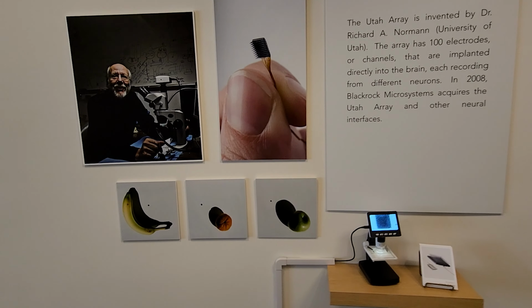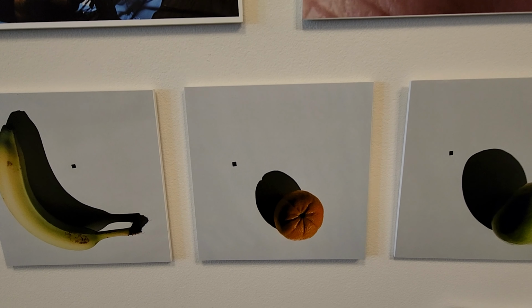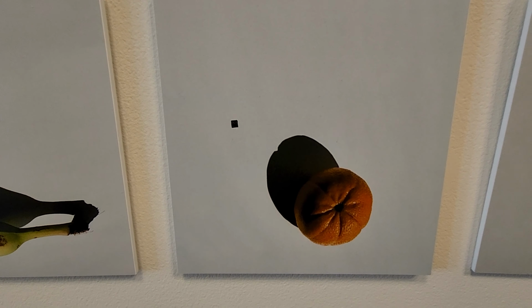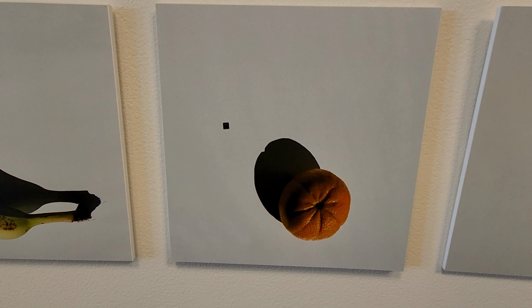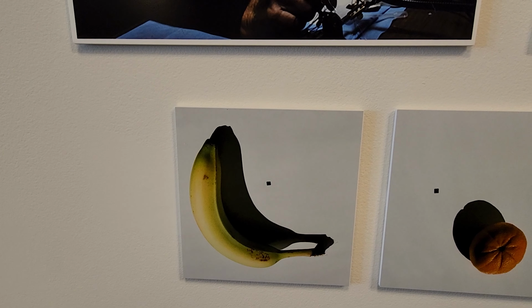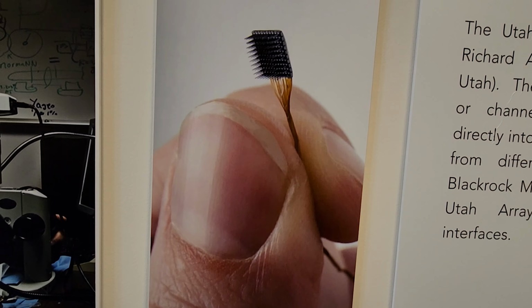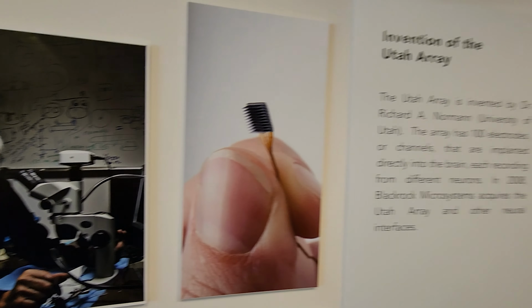And to get an idea of the size of the chip, there's some fruit. There's the size of basically a tangerine or a tangelo there, and the size of that, a banana or a green apple. Here's another good picture of what that is.